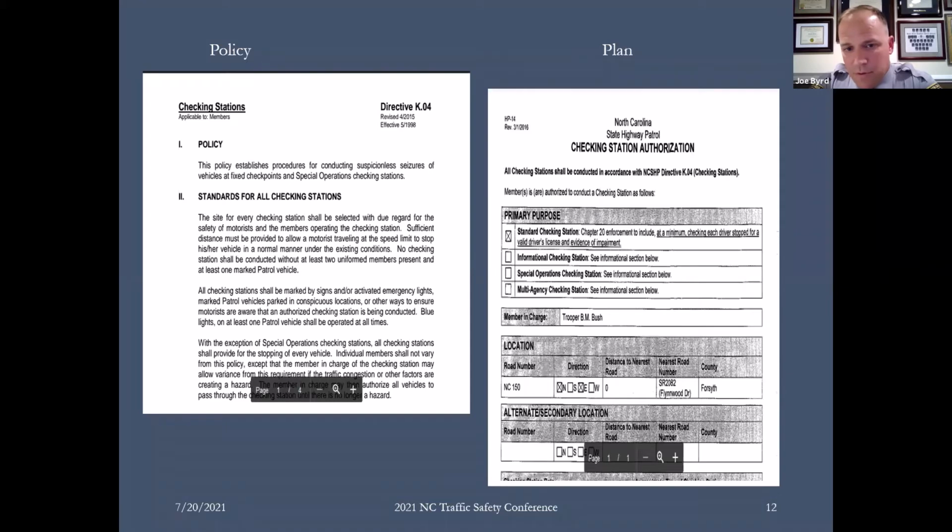And again, like I said before, it's just a quick reference for the officer to have in court when he's got cases that are being tried that stem from a checking station. Pretty much any question that can be asked, he's got an answer for right here. Namely, approximate start time, approximate end time, who the member in charge was, the supervisor. We'll talk about that in a second.